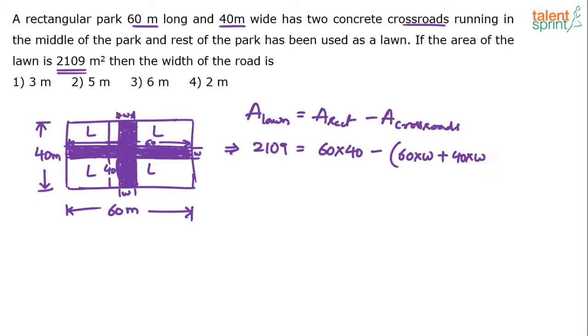But one important point is that in the process of taking the area of the two roads, there is one section which has been counted twice. You see this section here. This area was counted in the vertical road. It was counted in the horizontal road as well, which means you have counted this particular shaded region twice. So you have to subtract that once. And how do you get the area of this one? This is W. This also is W. So this is like a square, and the area of this will be W square. So subtract W square.